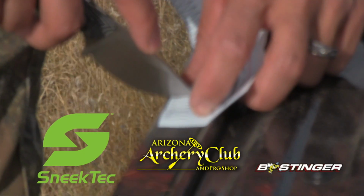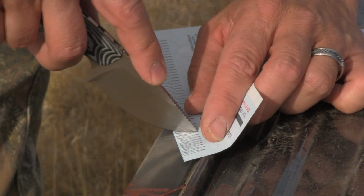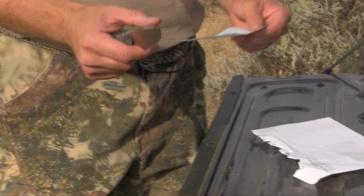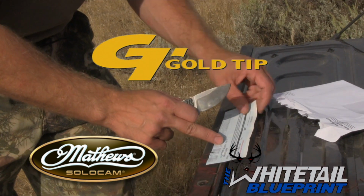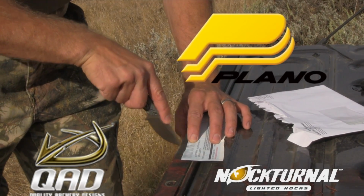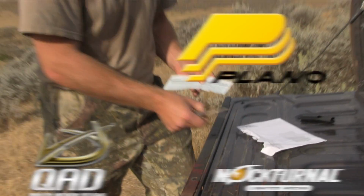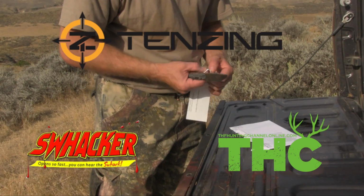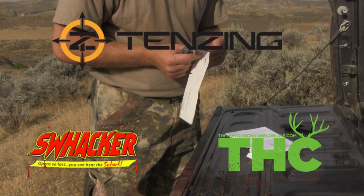Huh? I don't know where that is. Just cut it out. See the bait? Yep, third. Oh, I gotta get these zip ties out of my. You don't have to have it on while it's on. You don't?